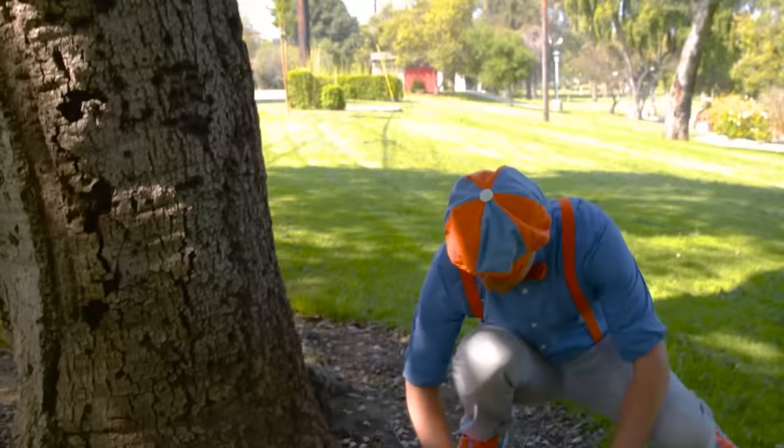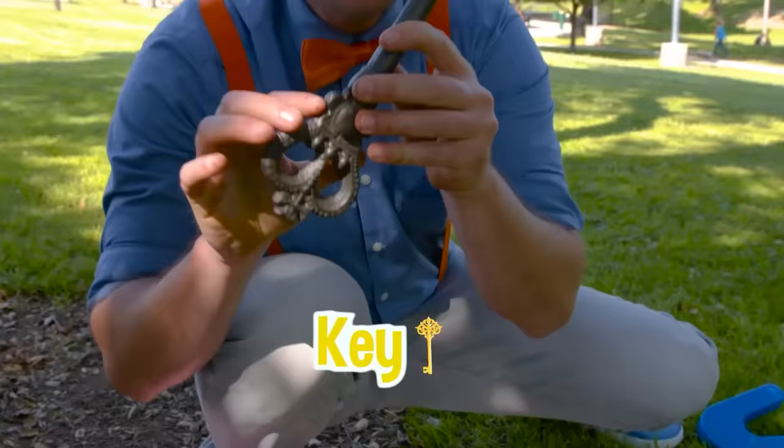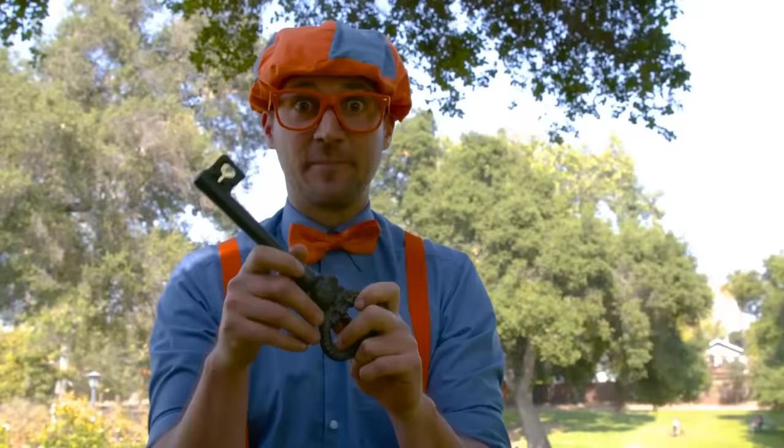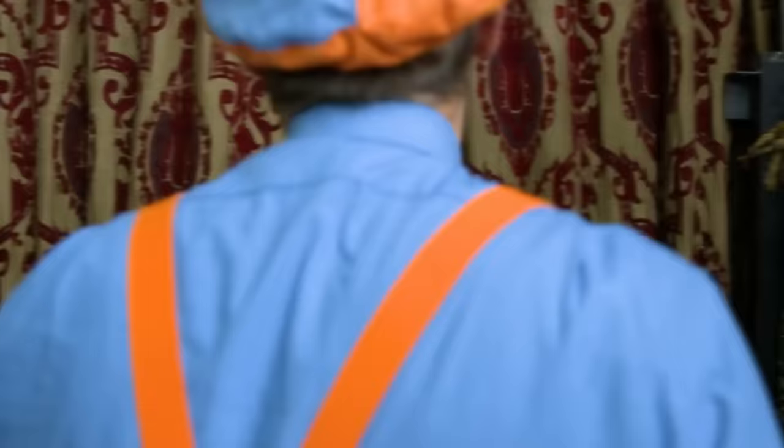Do you hear that? We must have found something. Whoa, check it out. It's a key. Wow, this is a really big key. Huh, I wonder whose it is. Hey, it actually looks like it could have come from Kids Jewelry Heist in South Pasadena, California. How about we go visit them? This is gonna be fun. Ooh, here we are. I love this place. Let's go inside and see what it's like. Come on.